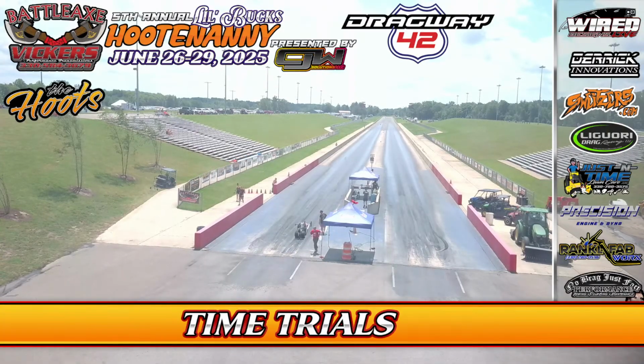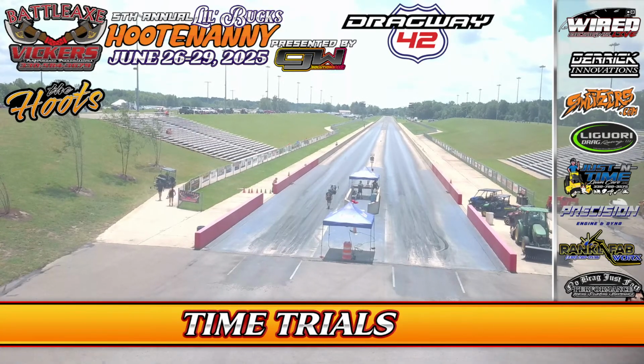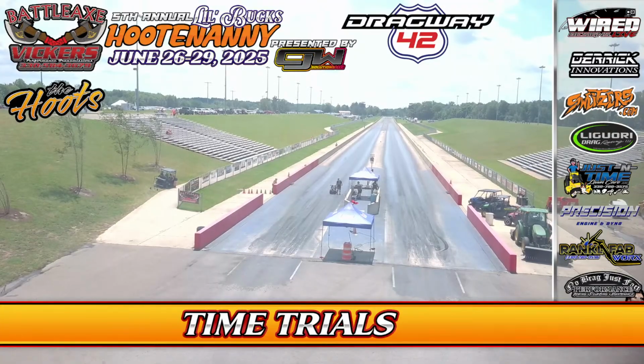Main event Saturday. The kickoff party of the summer. The biggest little buck race in the land. You're part of this Vickers Transmissions Little Bucks Hootenanny, presented to you by CJW Solutions. We have a lot of cars from a lot of states. The sun is out. The clouds are rolling by. That old ornery Mother Nature, she threw us a hand yesterday, but we came back tenfold, and we are ready to go here today.